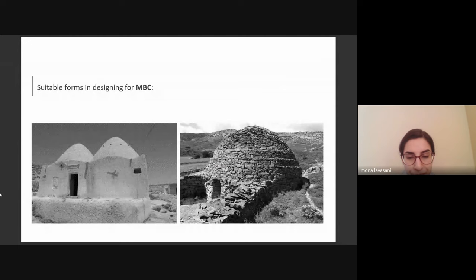If we look at the ancient architects and architectures and our ancestors as architects, we see that they used dome-shaped structures, as these kinds of structures are very good at tolerating compression stress, and they are built by hand. They are built without any high-tech technology, and also they could provide some low-tech shelters. So these kinds of forms that are shaped through masonry materials could be actually the target of our design.